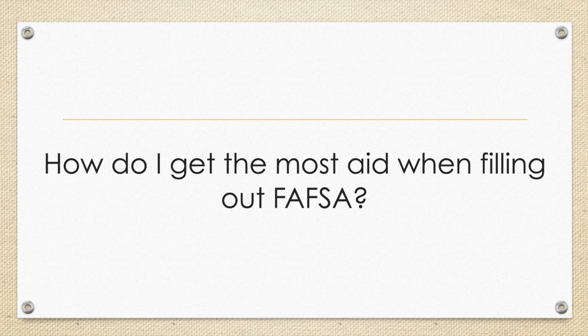How do I get the most aid when filling out the FAFSA? Well, there's a few things. The first thing is accuracy. If you have errors when you're completing the FAFSA, such as not using the data retrieval tool, using the wrong line when you're filling it out, that can delay your processing of the FAFSA form and then make corrections. And then if there's certain programs that are limited in funding, you could miss that deadline. So the first thing is making sure that you take your time and try to be as accurate as possible when completing the FAFSA form.